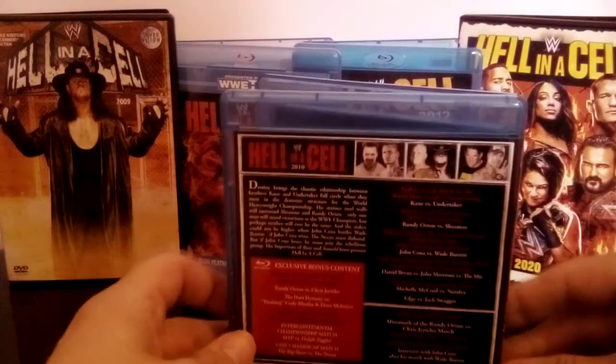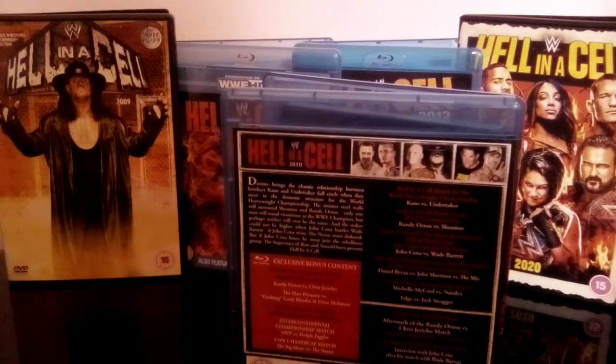Not sure if you can see that very well, because the writing's quite small again. I don't think these matches are in order, because I was going to say that there was the first match, which isn't the first match, I don't think. I'm pretty sure it's not. So Edge against Jack Swagger. I'm going to read them as they are and then work my way up.